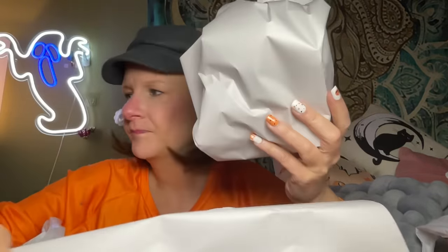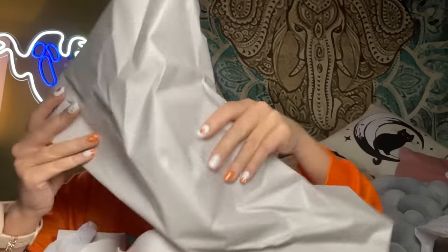Okay, the next thing I got. Gosh, there's a lot of packing paper in here. I should save it for my own packing when I pack packages, but that's how people hoard. That's how hoarding begins. But really, it's good paper.